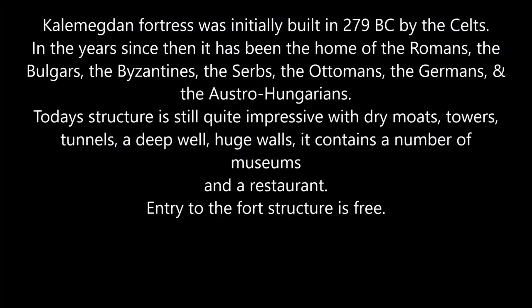Kalemegdan Fortress was initially built in 279 BC by the Celts. In the years since then, it has been the home of the Romans, the Bulgars, the Byzantines, the Serbs, the Ottomans, the Germans, and the Austro-Hungarians. Today's structure is still quite impressive, with dry moats, towers, tunnels, deep wells, huge walls. It contains a number of museums and a restaurant. Entry to the fort structure is free.